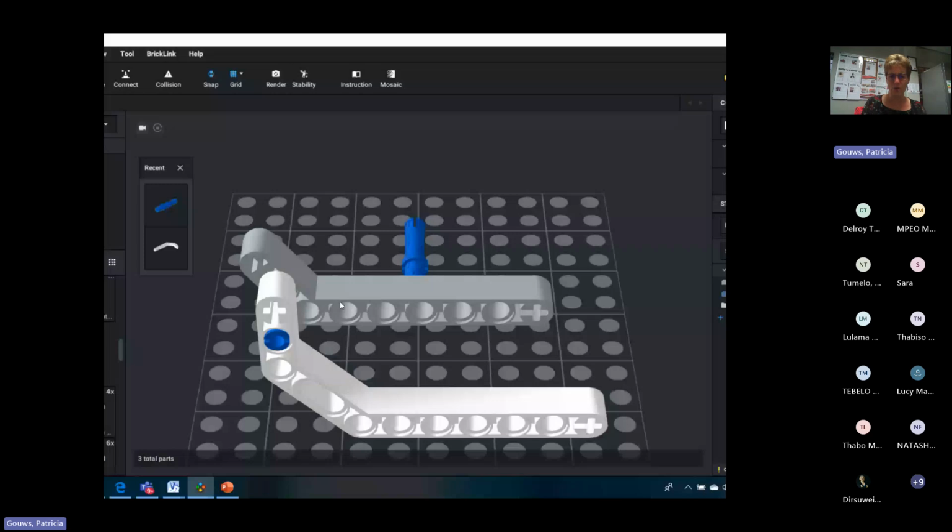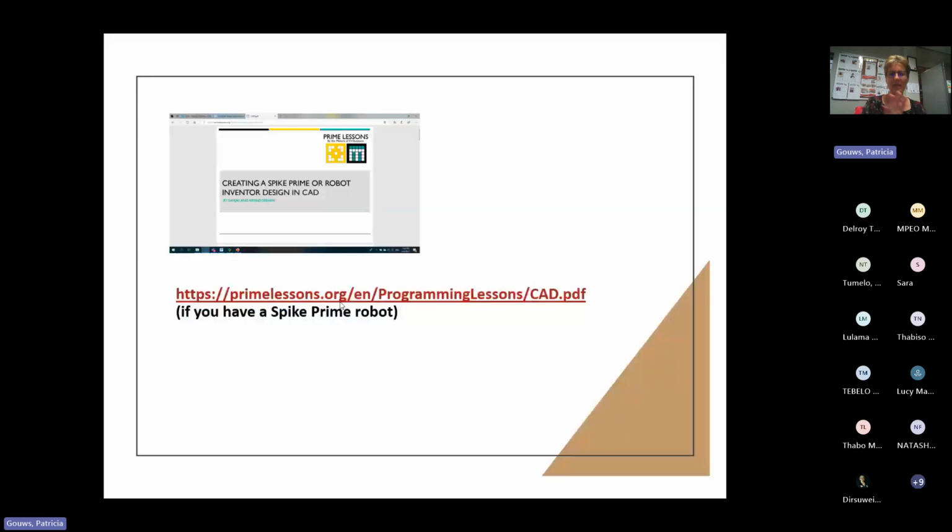You can see your robotics and your components. And there is, in Prime Lessons, actually a lesson on creating a robot inventor in CAD. You can do that, okay? If you have Spike Prime.